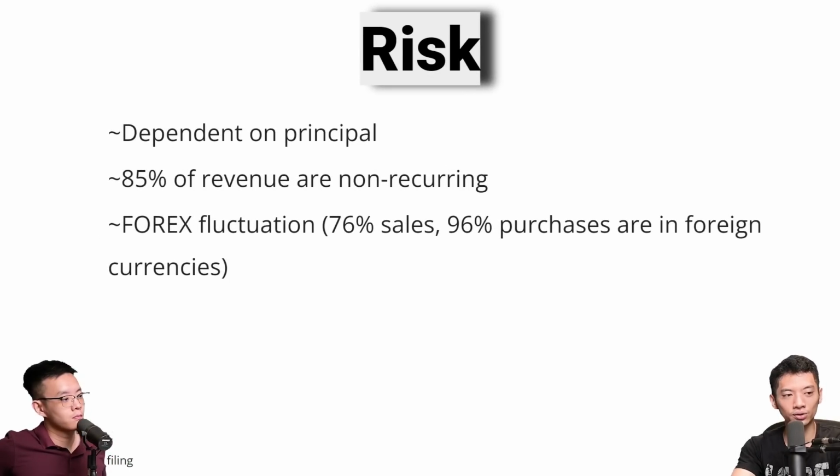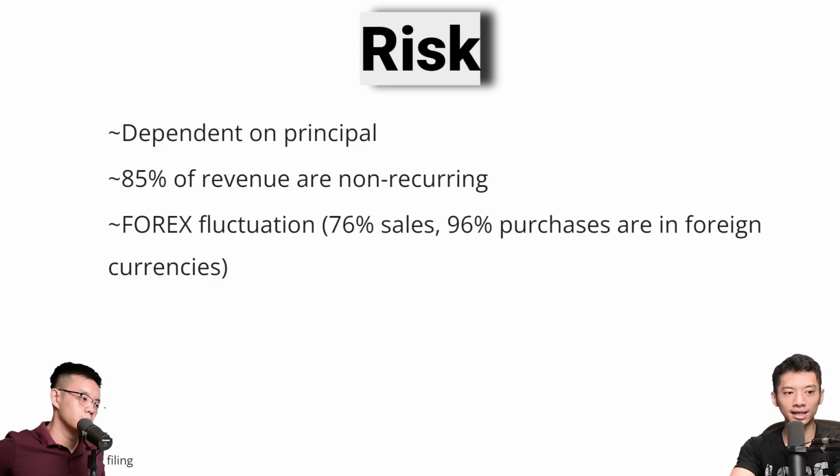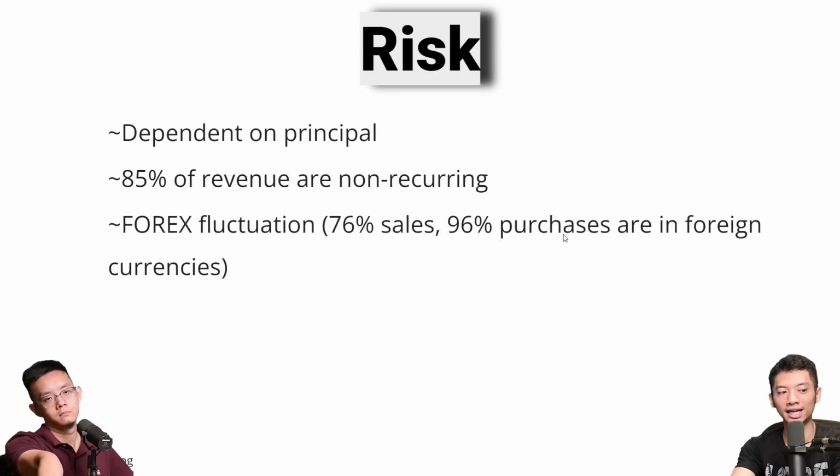Risks are very standard also. This one is dependent on their principal. As you can see, around 60 to 70% is tied between these two major principals, A and B. 85% of the revenue is non-recurring, but they want to improve the recurring revenue higher post-IPO. And another thing is that 76% of the sales and 96% of the purchases are in foreign currency.